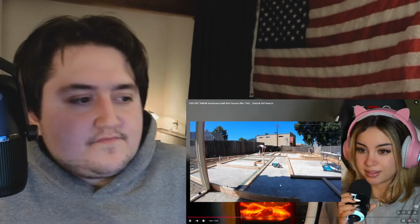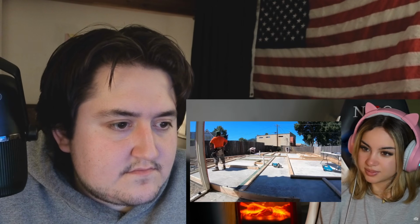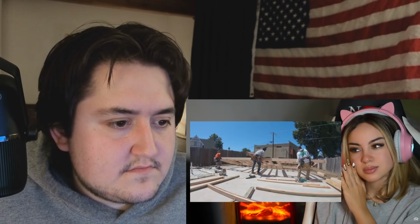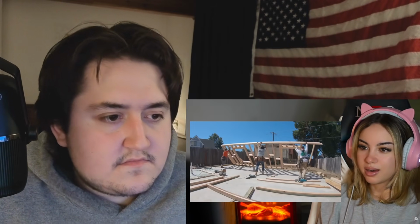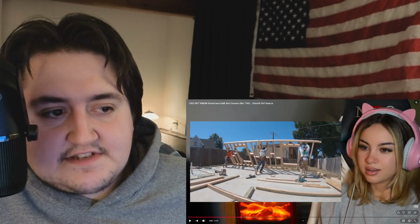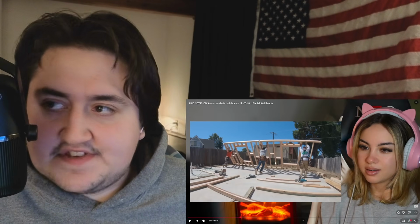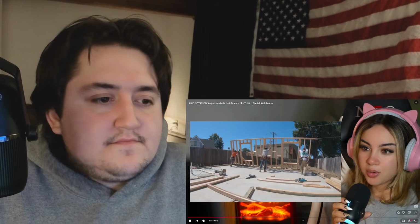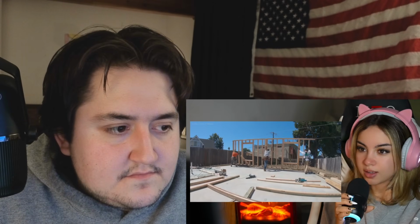You know, this is new to me. So you can see all of these studs, these are 16 inches apart on the center, right in the center. Be 16 inches exactly. Oh, it wasn't the rooms, it's the walls.